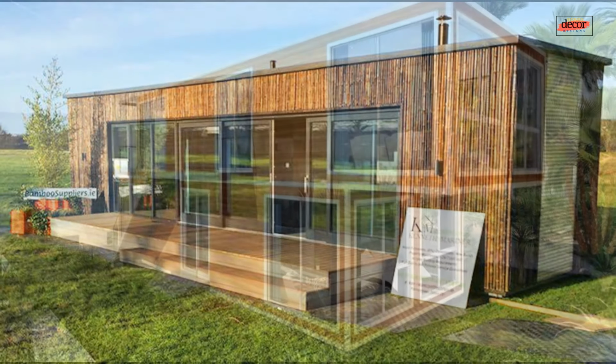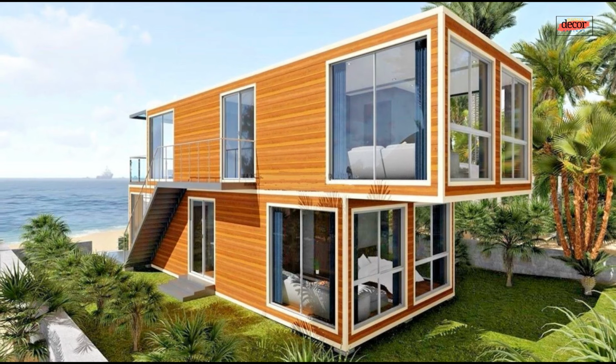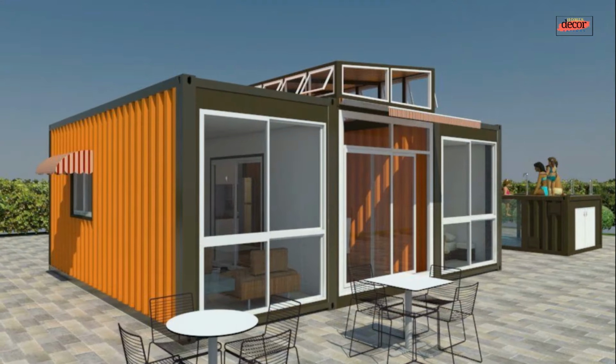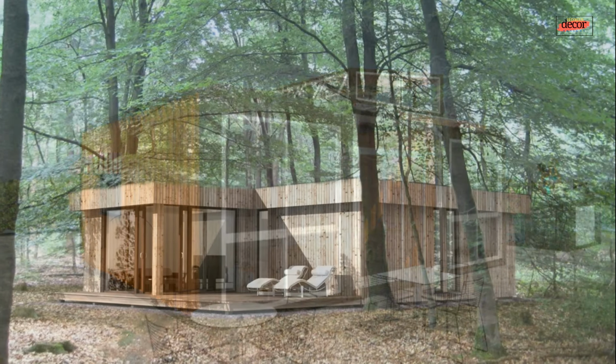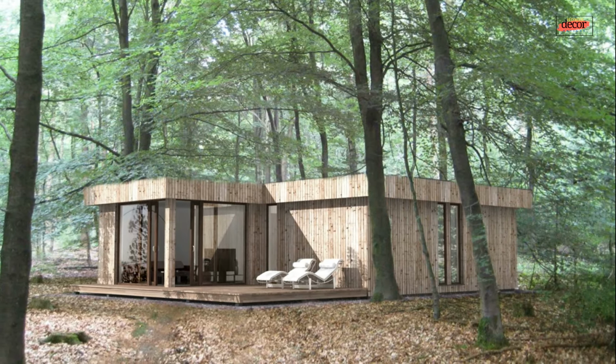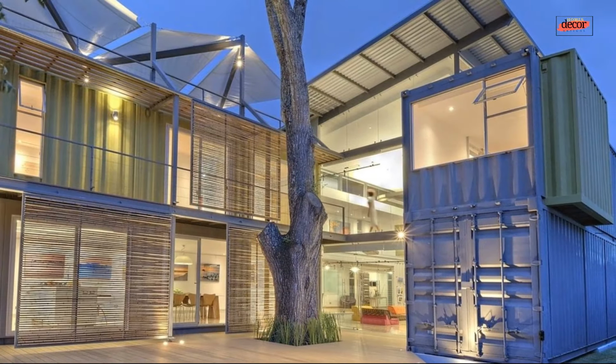How to decorate your prefab shipping container home? The key to decorating a prefab container home lies in maximizing space and light. Here are some tips. First, embrace open floor plans. This creates a sense of spaciousness and allows natural light to flow freely.